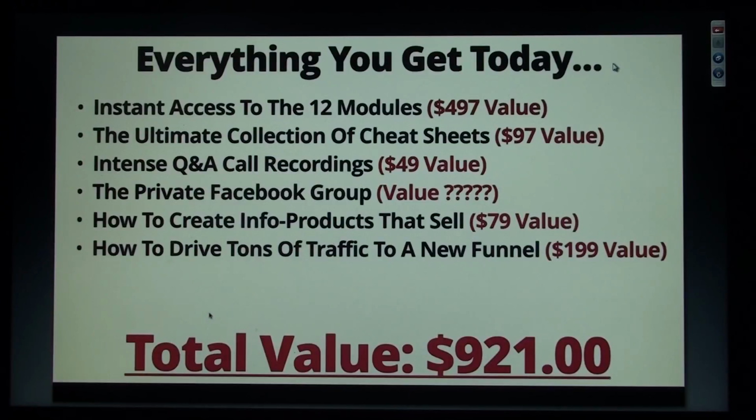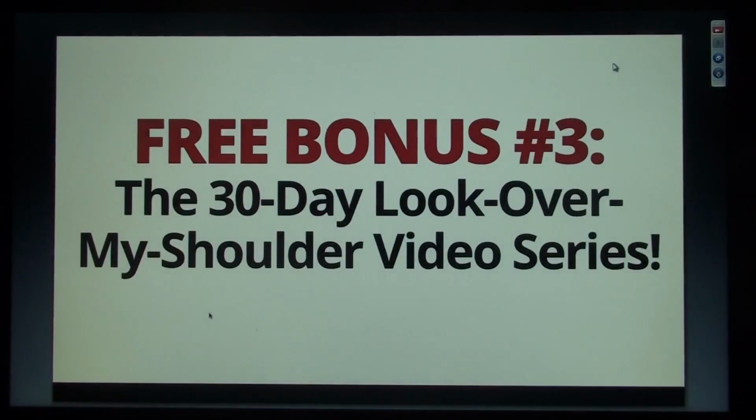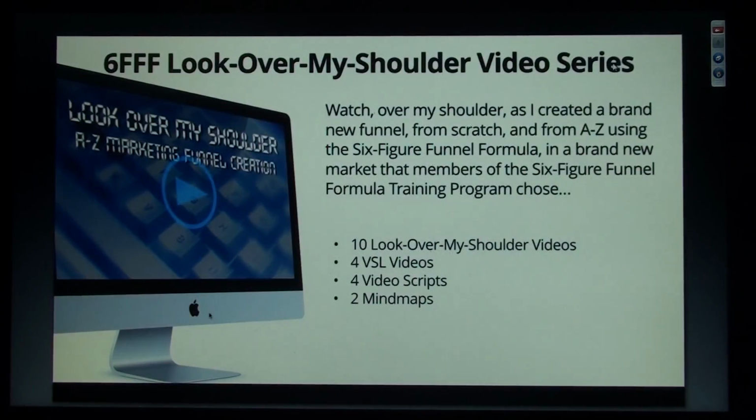Then I added a third bonus on top. Check this out. You get what's called the 30-day look over my shoulder video series, where in a brand new market with no experience, no product, no connections, no list, as chosen by the Six-Figure Funnel Formula community, I created a brand new funnel from scratch, from A to Z. I did every step from competitive analysis, assessing marketplace sophistication, creating the hook, writing the scripts, and I recorded the entire thing for you, the entire process, giving commentary on everything. It's a total of 10 look over my shoulder videos.